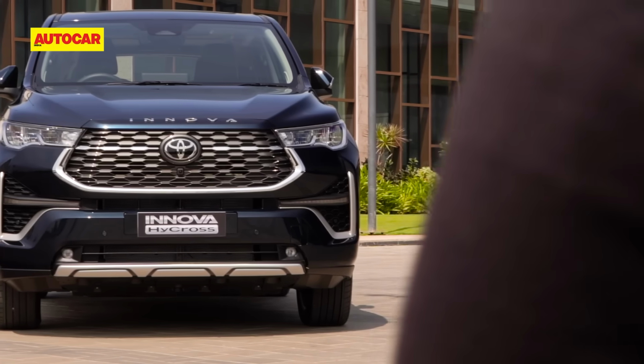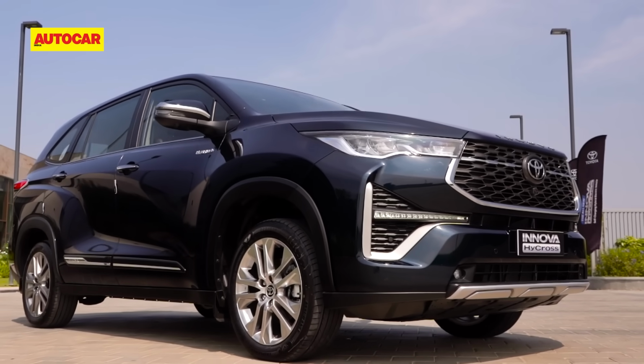So it's a bit MPV and a bit SUV too, but what do you think about the Hycross's new look?